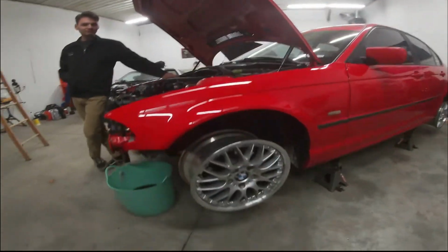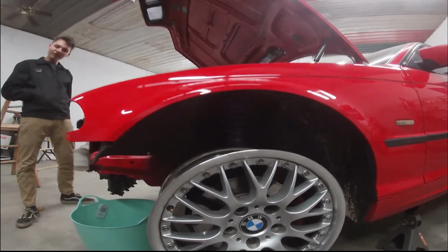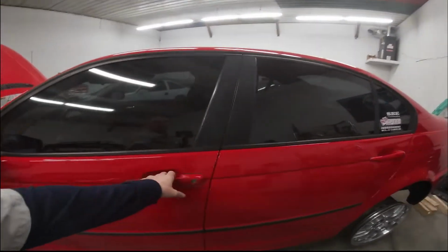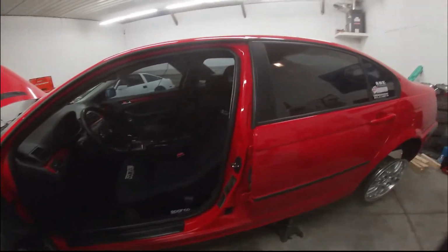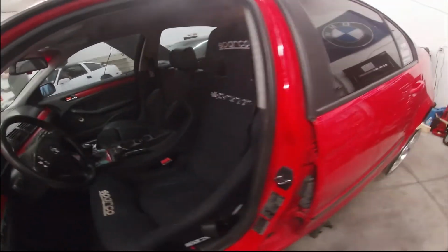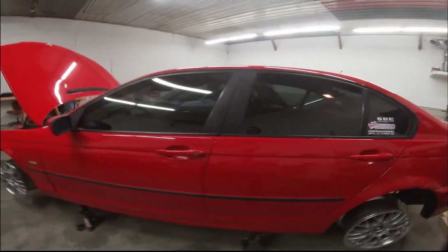Nice wheels. Shout out to Parker. Those are for my boy Parker. Got some nice coilovers up in here, and he did a good job in here. And then you got some big boy seats up in here too. He's a little taller than me, so I had to drive this thing stretching my legs out trying to drive this car. But it sounds freaking wicked too.